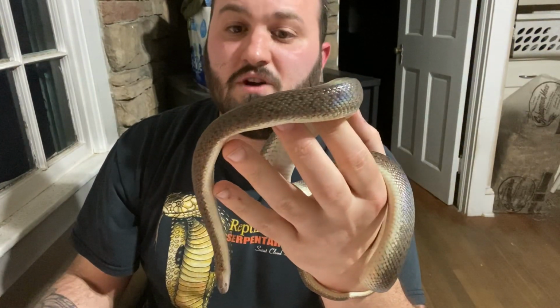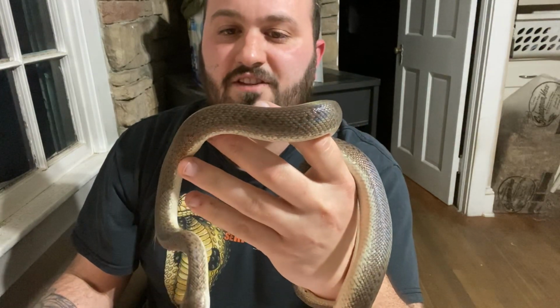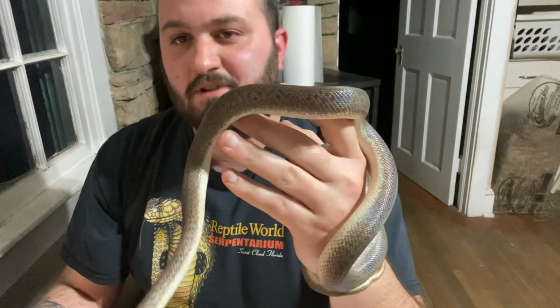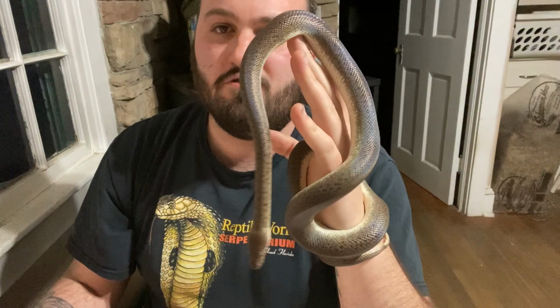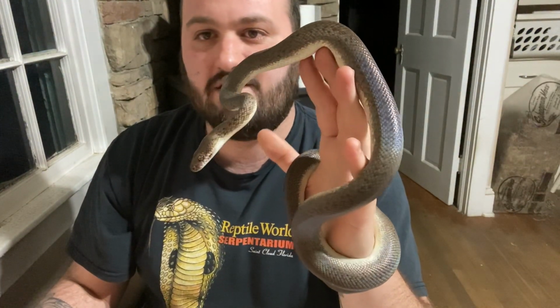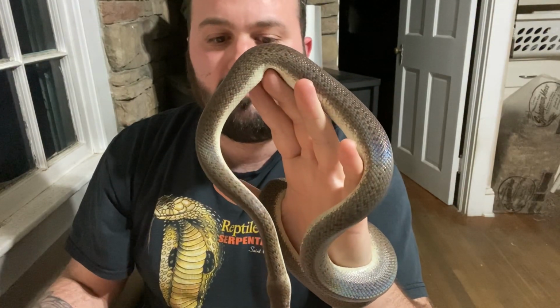So that's nice. They do have a lot of personality, as you can see. They're very inquisitive snakes. They eat pretty well. Most Australian things are pretty assertive when it comes to food. If I put food in front of him right now, even holding him, he would take it in a second and not think twice. But yeah, I do think they can make really cool pets.